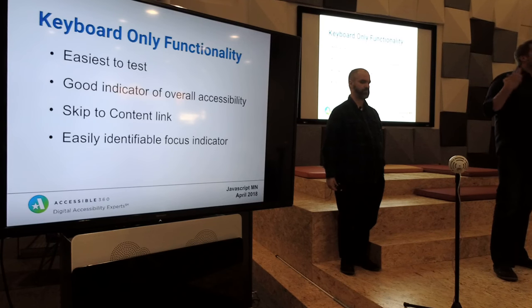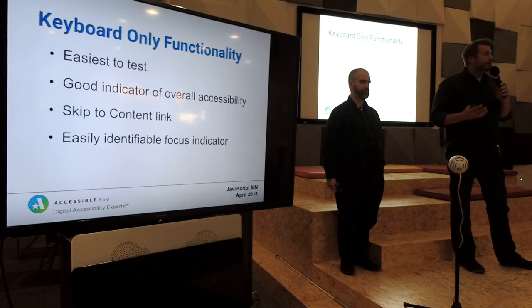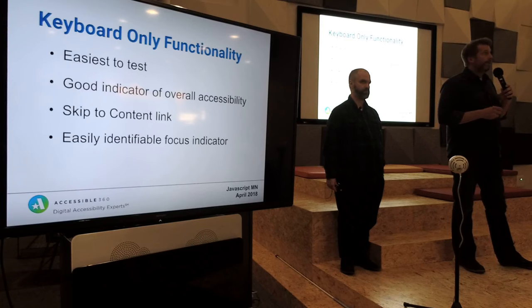Keyboard-only accessibility is a really good indicator of your overall accessibility. If you are doing things that way, you're generally doing things standards-based, you're generally thinking about things in the right way, and that's going to go a long ways in terms of your overall accessibility.